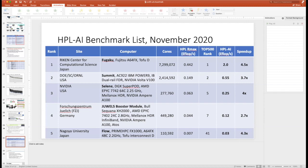AI is going to be an important thing. So just go back one step. High performance computing is what's behind simulation today. And simulation is the way in which science is done. Science is driven by simulation. High performance computing is driving that simulation.